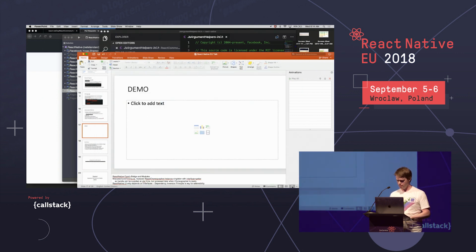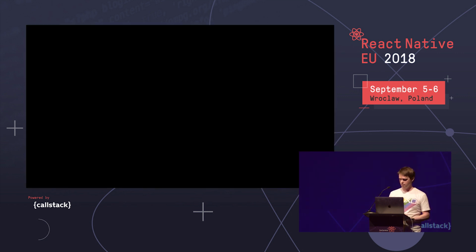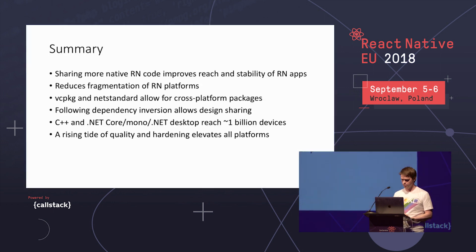And I will do this and close it up. So, summary: sharing more React Native code improves not just the reach, but also the stability of React Native apps. And some of these things like async storage failing and not rejecting a promise, or Yoga node memory leaks that only happen on long-running applications, that maybe you don't run into all the time on mobile because the mobile OS suspends and then kills your app. Improving that reach and the stability at the same time is really important.